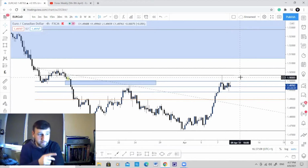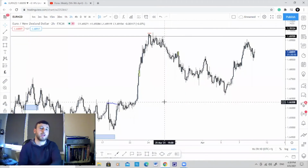If it comes above that candle there again, trade will be void. Okay. But I believe we're going to get a drop from this area, and I can see it going at least 200 pips to the 148 level. That's the Euro CAD. Keep an eye on that. Okay, guys, the next one's the EURNZD.